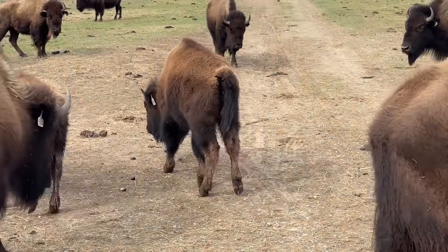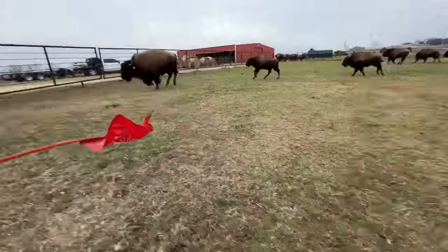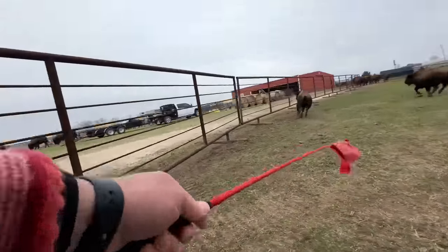But unfortunately we've got a little issue here. A little heifer calf that's one of my favorite ones. This is Peach's daughter. Let her go.